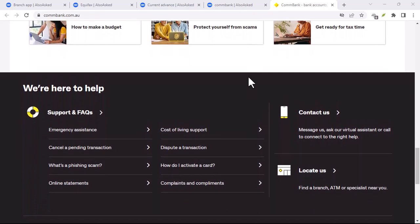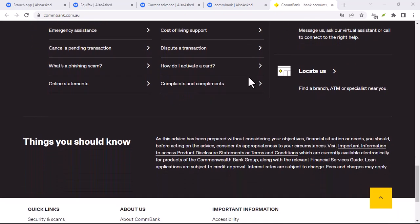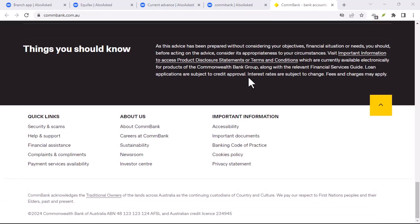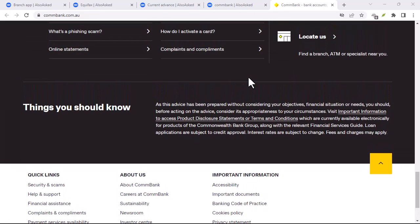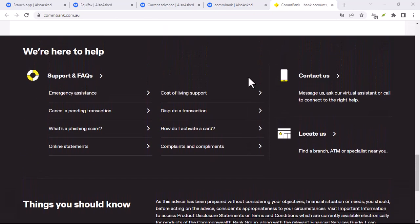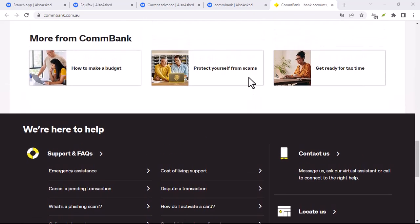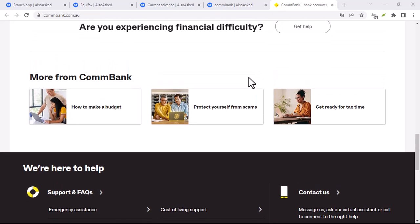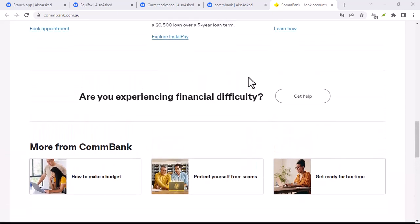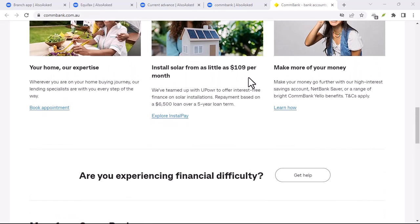To find the perfect fit, head over to the Commonwealth Bank website. Their website is a great resource, providing detailed information about each card, including interest rates, fees, and eligibility criteria. Take some time to compare the different options and consider your own spending habits and financial goals. Do you travel frequently? Are you looking to earn rewards? Or are you primarily focused on a low interest rate? Answering these questions will help you narrow down your choices.